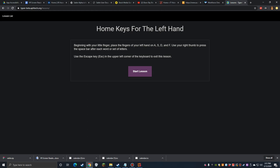Home keys for the left hand. I'm going to go back. Application. Button lesson list. Application. Come on. Button lesson list. Oops. Come on.